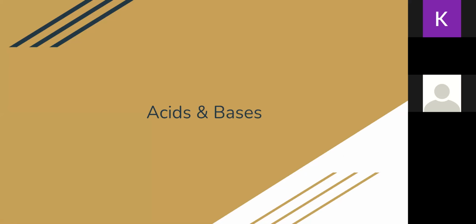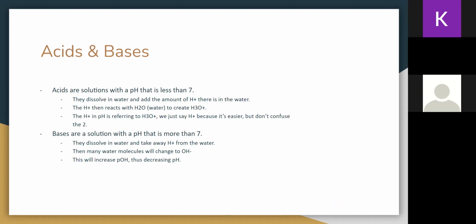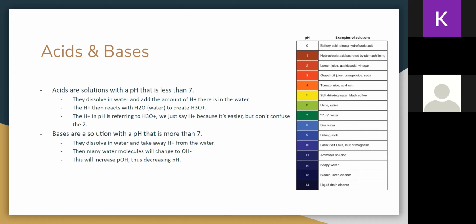Now, once we have the basic knowledge of pH and pOH, we'll go into acids and bases. This week is just a basic overview. Acids are a solution with a pH less than 7. If you see here, 7 is pure water, and anything below that will be an acid. So you now know your own saliva is actually slightly acidic. How does that work? The smaller the pH value is, the larger the concentration of H plus ions.